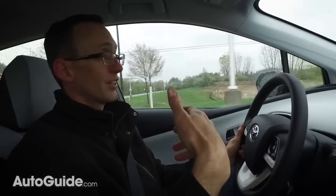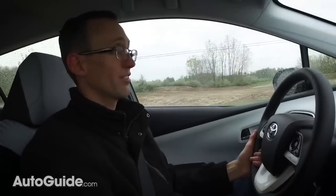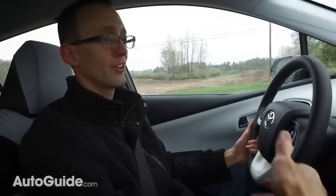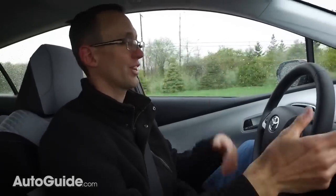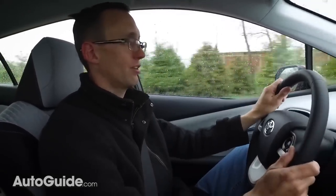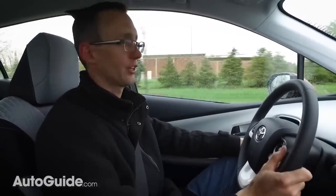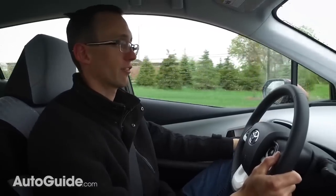And if you really want efficiency, there's no reason not to get the Prius Prime. It's only a couple grand more than the standard Prius. You can plug it in. You can go 25 miles on electricity. You can get 133 MPGe. It's kind of a no-brainer. Unless you want something, of course, more conventional looking or with a longer electric-only range.